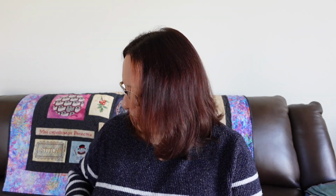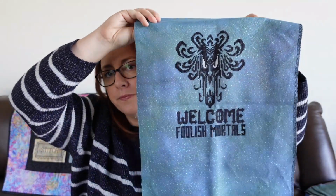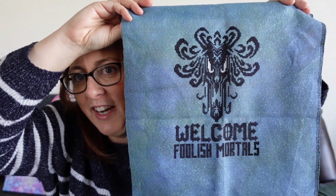I have not gone in my normal order, so I'm a bit thrown, because normally I would do finishes at the start. But anyway, here's another finish. I showed this last time. I was really close to finishing it then, and I did go ahead and finish it. It's Foolish Mortals by the Witchy Stitcher. Looks great.